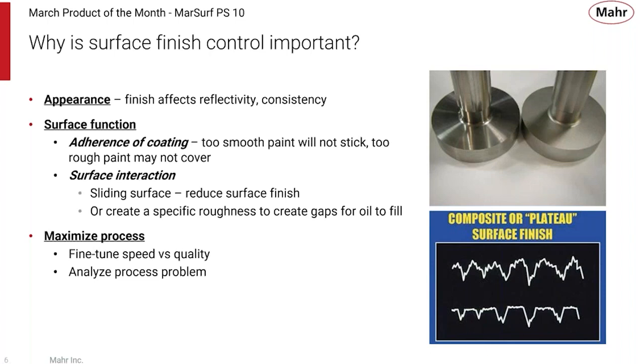Surface function also talks about surface interaction. When two surfaces, for example, slide together, you want a reduced surface because you want them to slide together smoothly. But you can also at the same time have it smooth, but have a special custom surface built into it that creates gaps for oil to fill in and help with lubrication. So that picture on the lower right kind of shows a roughness profile, but you can have the peaks cut off to increase the bearing area, but you can still see that there are some grooves there to hold the oil. So these designer surfaces are very often used in manufacturing processes.